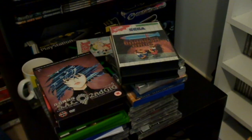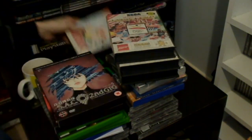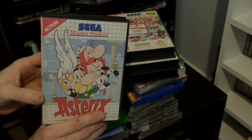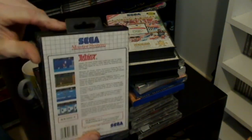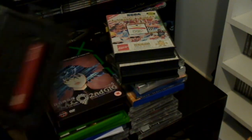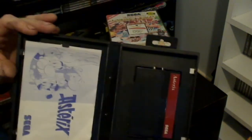And lastly, but not least, a game that's supposed to be pretty good. Never played it, but I think it's reasonably common. But it's Asterix. Supposed to be a decent platform romp, and if you're a fan of the Master System, you're probably a fan of those sort of games. So there we go, nice and complete condition.